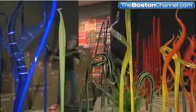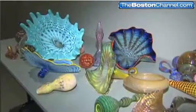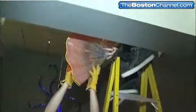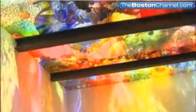5,000 to 8,000 glassworks were shipped to the MFA in 6 53-foot containers. A dozen members of Chihuly's team installed the exhibit in 3 weeks, moving gingerly among objects scattered like treasure washed ashore. Here, they arranged Chihuly's famed Persian ceiling, which casts colored light below. The light of the sun coming through it is just a totally different feeling than any kind of opaque wall that you could have.